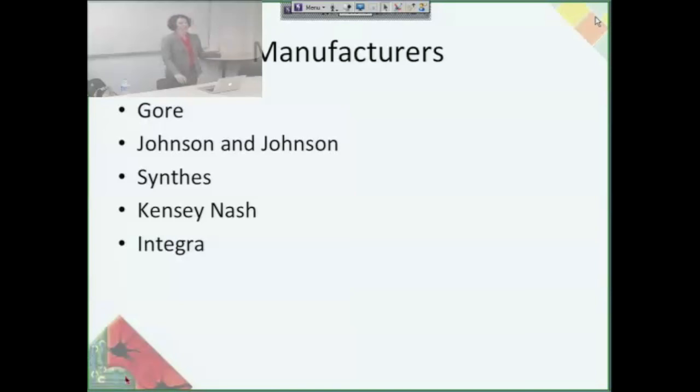It's your same medical device companies that do a whole lot of things. A lot of the smaller ones are owned by the big guys like Johnson & Johnson and Synthes. Gore, which was the maker of Gore-Tex materials that a lot of your jackets and school bags are made of. A lot of people don't realize that they have a huge medical polymers arm. So these are some places you might want to apply to if you're really interested in polymer synthesis.